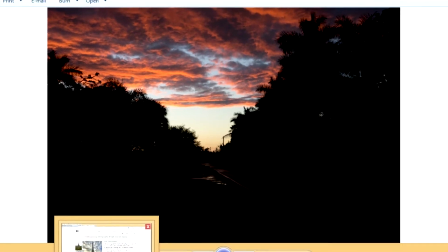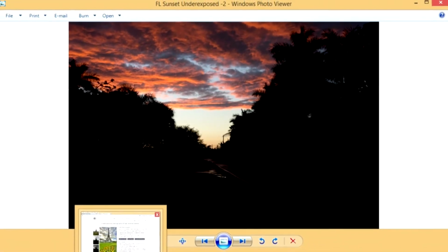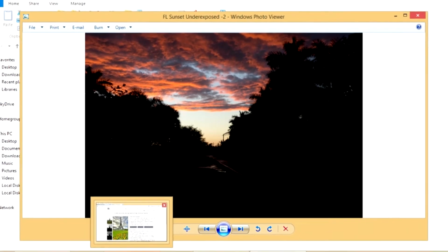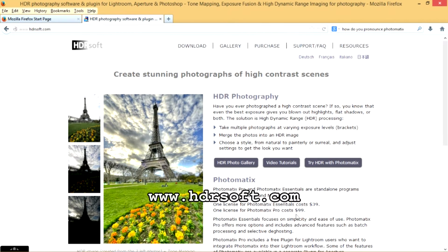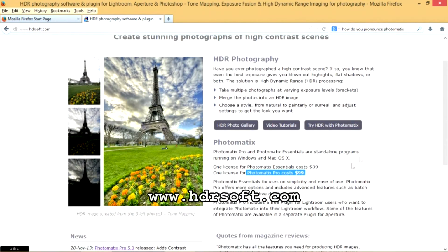I showed you how to post-process a photograph using HDR processing with Photoshop, but I don't really like Photoshop's HDR processing all that much. I like a program called Photomatix. If you want to download Photomatix and work along with me, you can do that. You can buy it. I'm using the Photomatix Pro, which costs $100. There's a Photomatix Essentials, which I think will do most of your basic HDR processing. But you can download a trial version and work along with me.